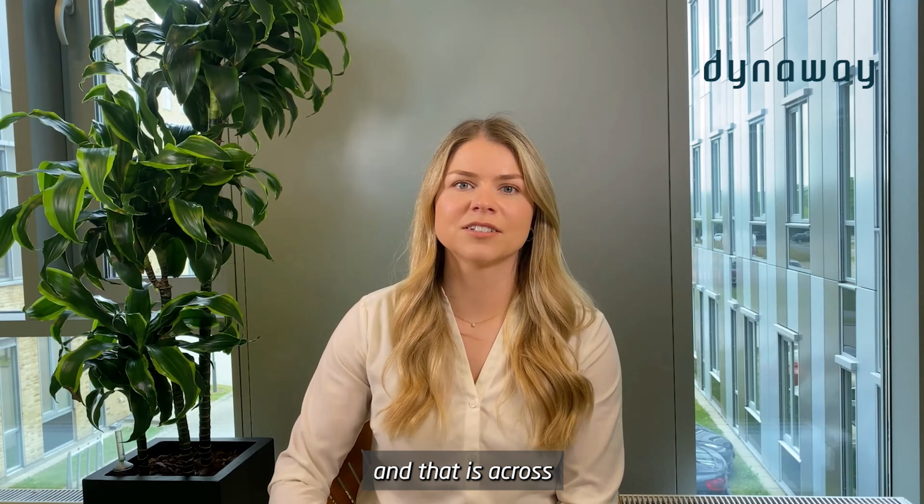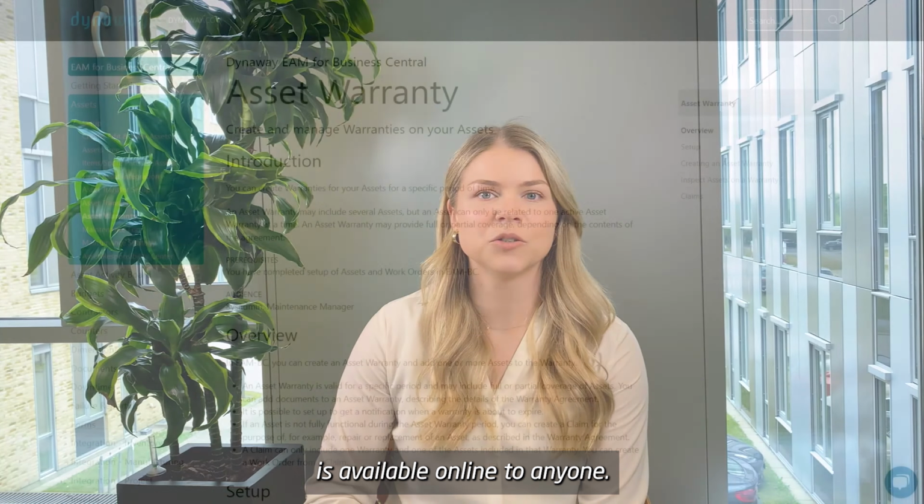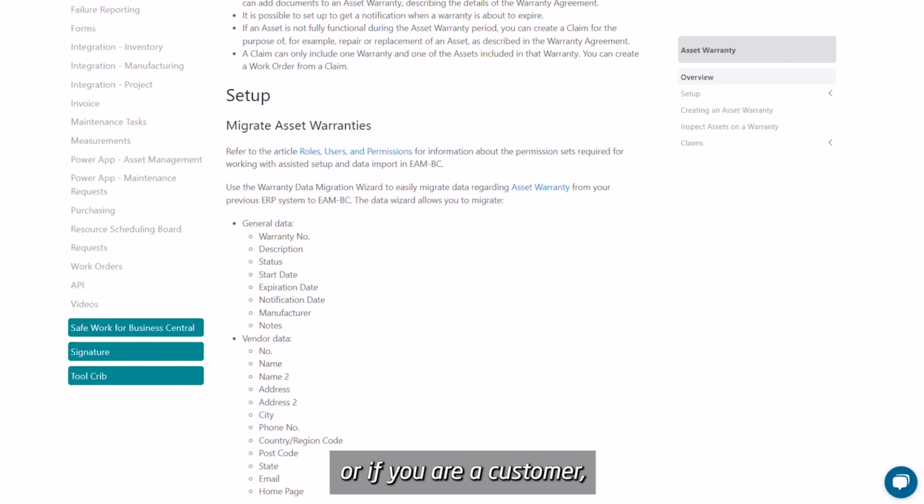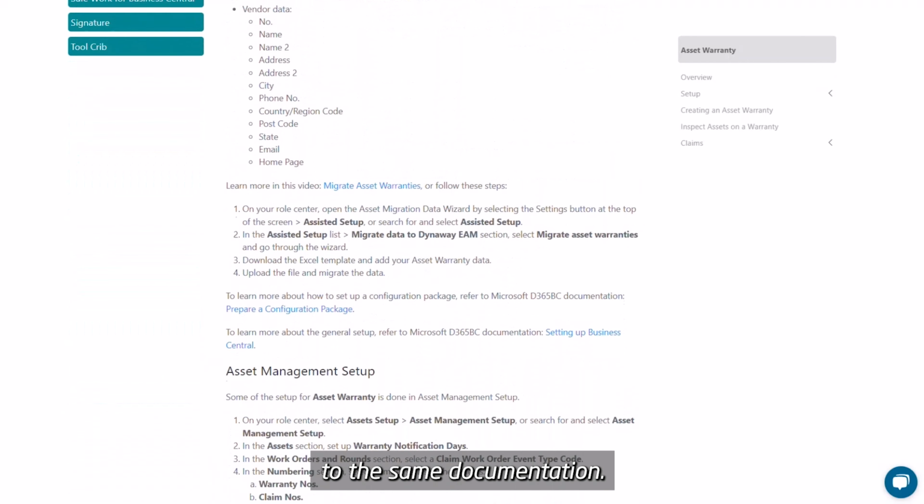The documentation I create is available online to anyone, so whether you are a prospect that is just checking out the documentation, or if you are a customer, you have access to the same documentation.